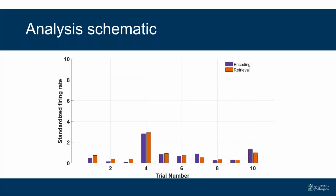The way we defined reinstatement is by taking the product of the 2. So a very simple metric. And this might look something like this. You can see immediately there's not a lot going on in most of the episodes. This neuron is not interested in most of the episodes, but it is interested in one. But intuitively saying, well, there's a lot of reinstatement isn't really cutting it. So what we did was running a permutation test. We took the 99th percentile of that and used that as a threshold. So that looks something like this.